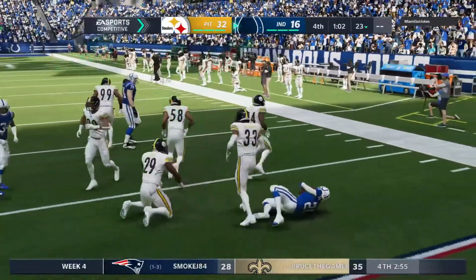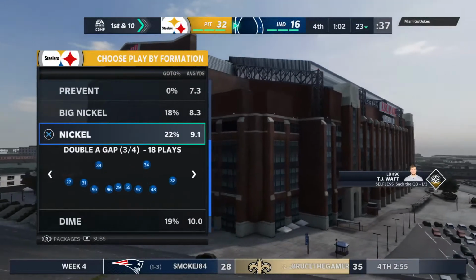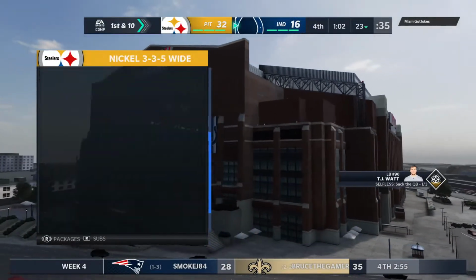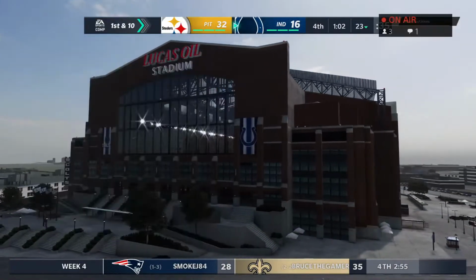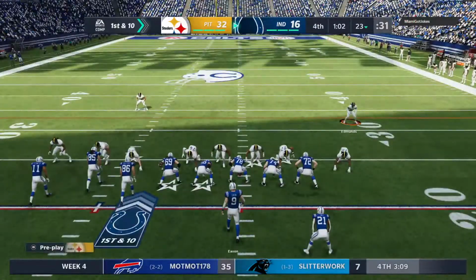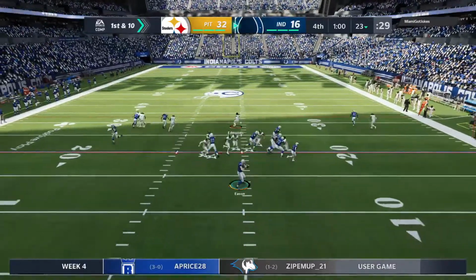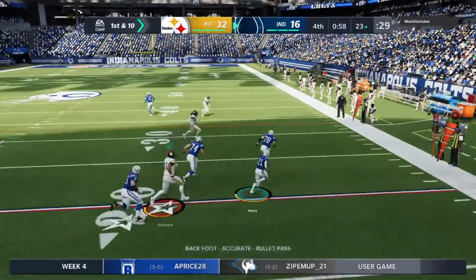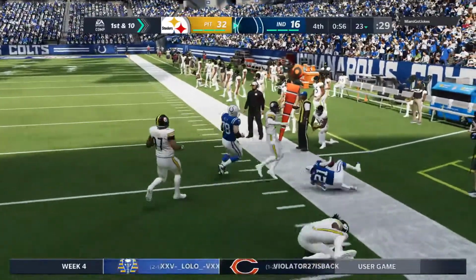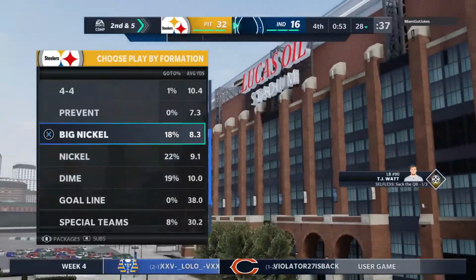And able to get this across the 20, but not much further as he's dropped at the 23-yard line. 1st and 10 at their own 23-yard line. The Colts come to the line ready to start their next drive. On 1st down, Jacob Eason. They'll try and set up the screen to Hines. The 1st down screen pass, good for 5.